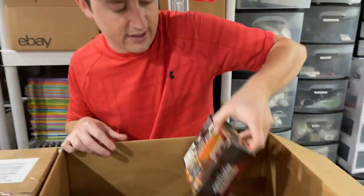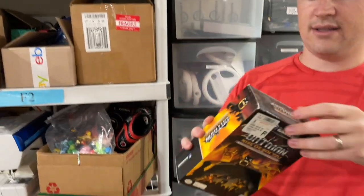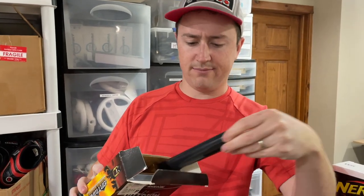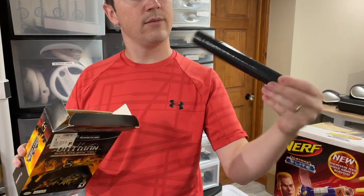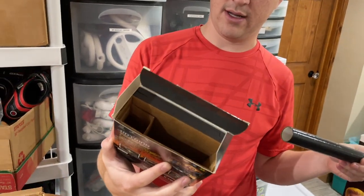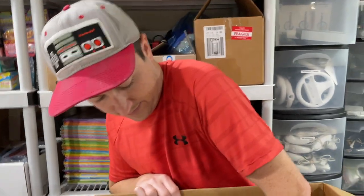This one, for example, I don't think I've ever seen. The Batman Big Box. I didn't even know that that was a thing. So it's got the game and then whatever's in here. And it doesn't really look like it had whatever else is supposed to be in there. So that's interesting.